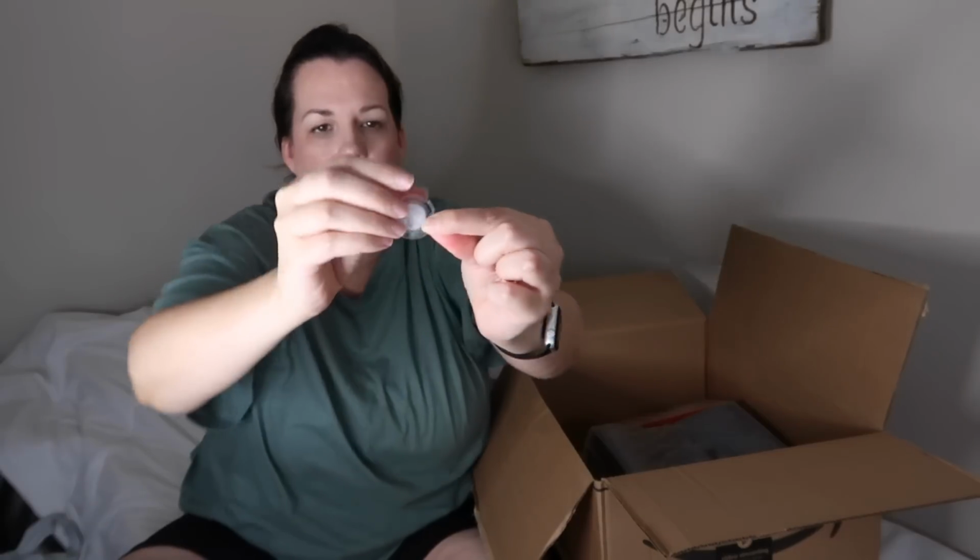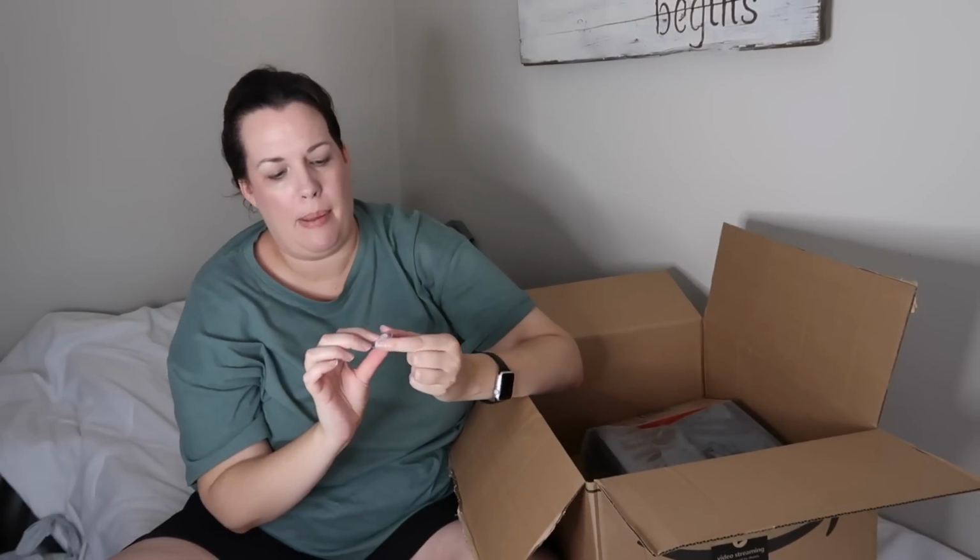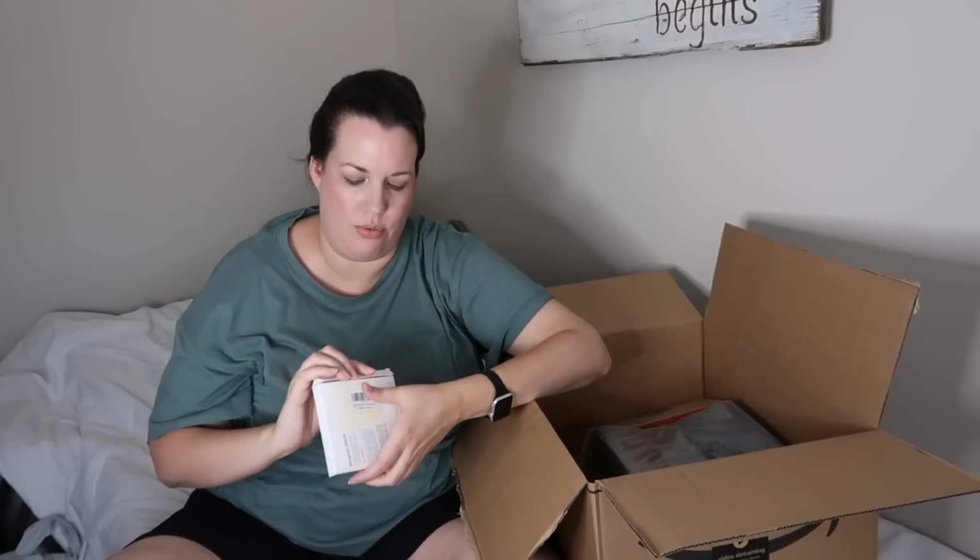So I got these magnets. They're going to be hard to see. They're just clear little magnets, but my plan is to put Cricut numbers on these and let these be our lunch choices. So it'll take up a lot less room than those big giant numbers.